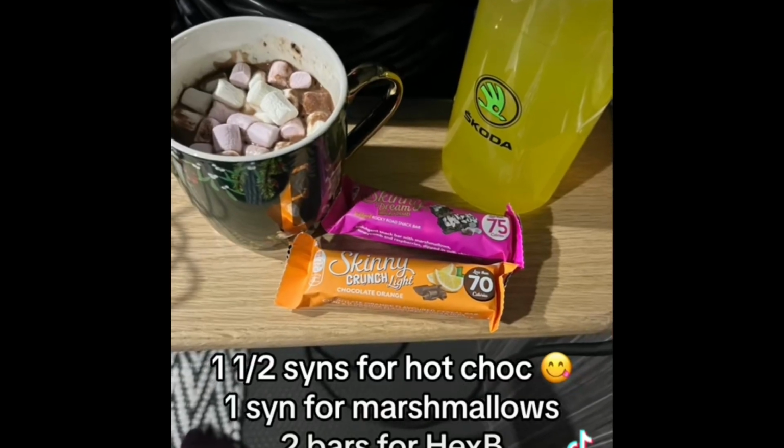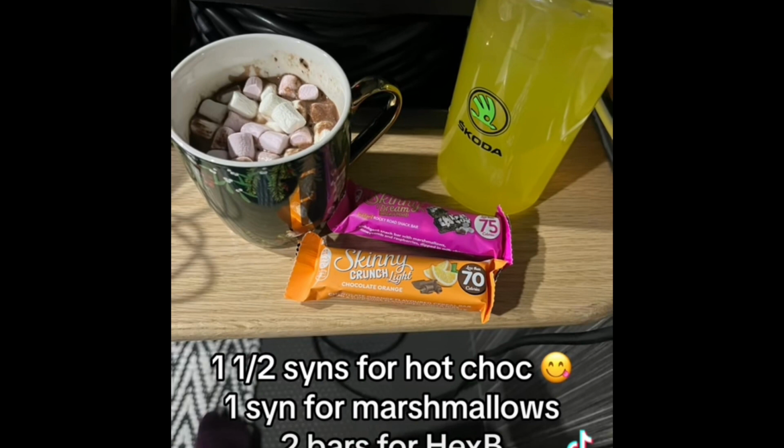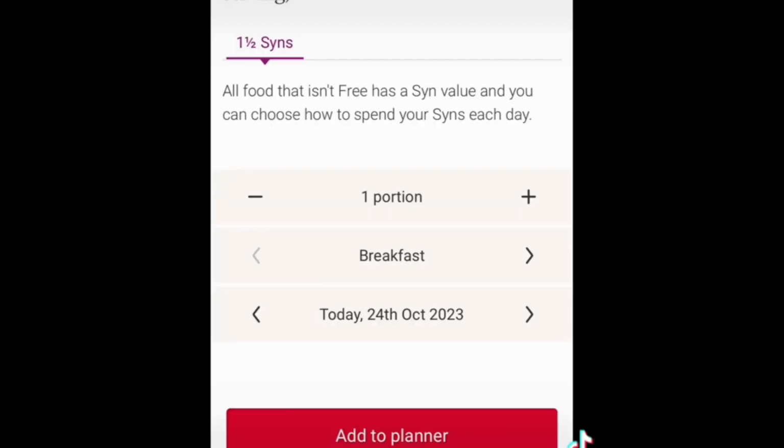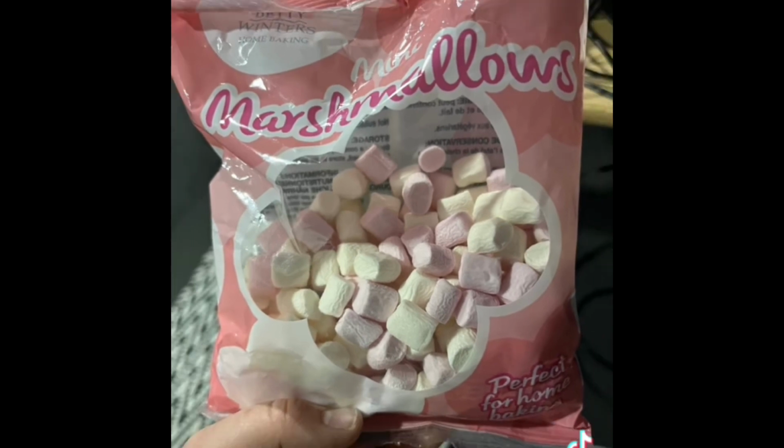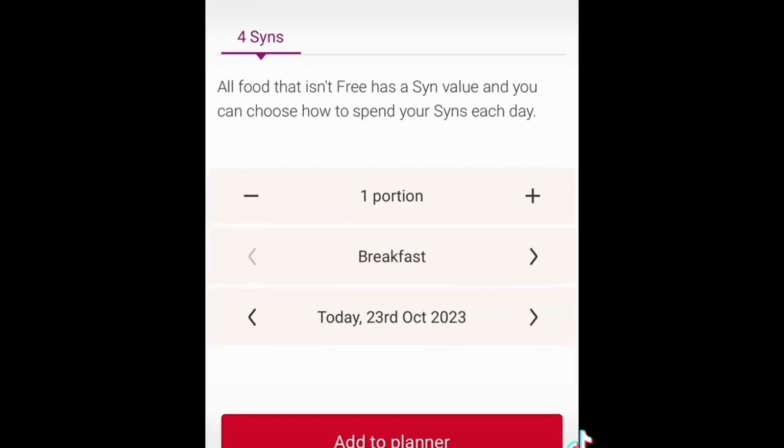Then it was movie night in the camper van. Yay! We had some movie night treats, so I had an Options hot chocolate mint, which was 1.5 sins. I had a Skinny Crunch and a Skinny Dream Bar as my healthy extra B, and then I had some marshmallows in my hot chocolate. I didn't have any scales, but I'm going to count it as 1 sin because it was 4 sins for a quarter of that whole packet.